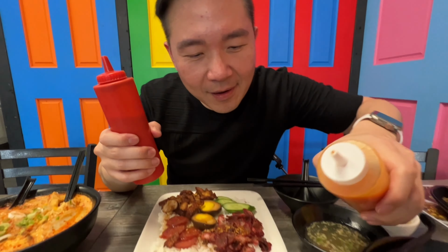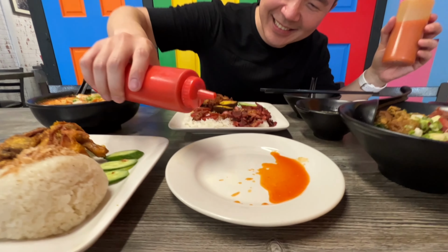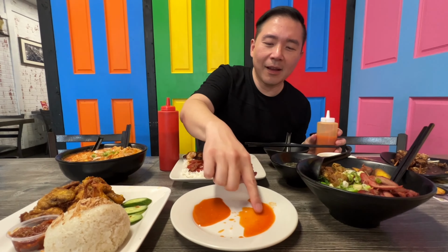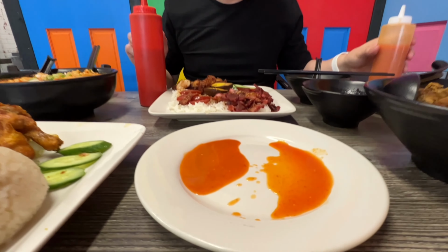They have two different chili sauces. The first one is for the noodle dish, and this other one is for nasi campur. The difference is that this one contains shrimp paste. Both chili sauces are good, and if you like spicy, then you would appreciate these sauces and enjoy them very much with your dish.